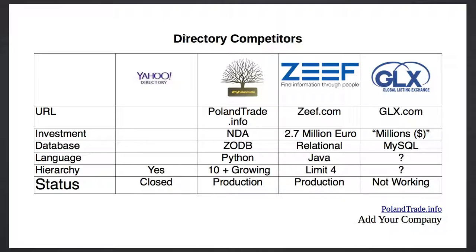How did I do this whole website so cheaply? Well, I'm using Python and ZODB. What is ZODB? Well, it's an object-oriented database. I'm amazed more people don't know about ZODB. It's wonderful software. I encourage you to use it. It'll bring your software development costs down dramatically.